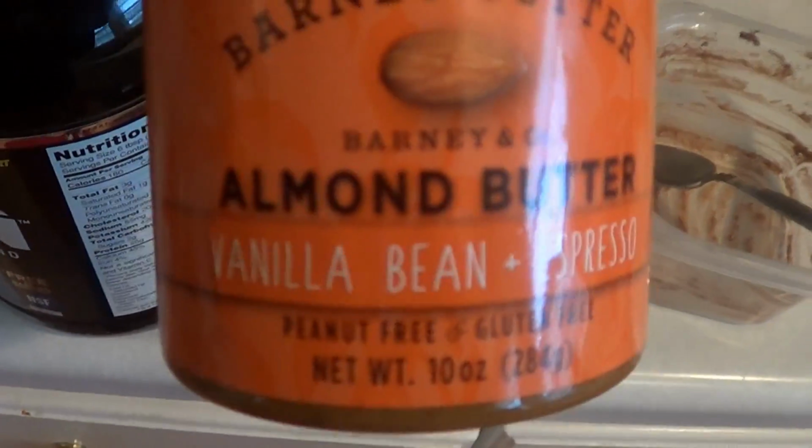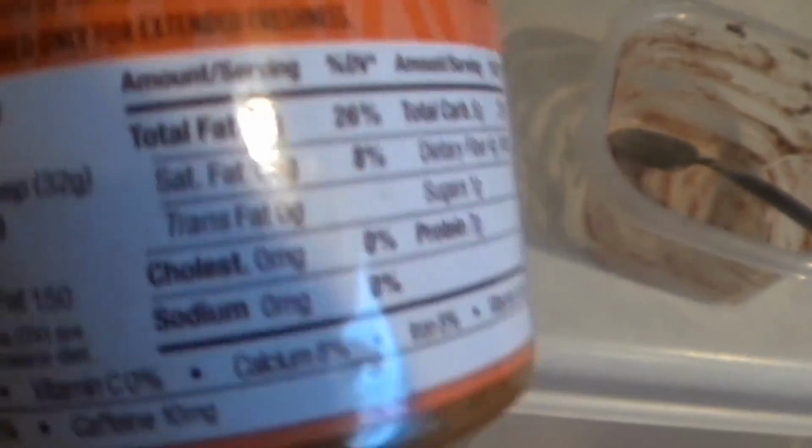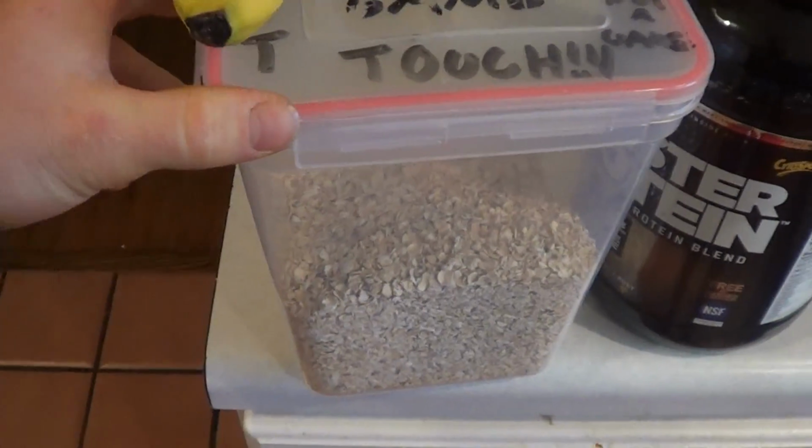Okay, Barney Butter almond butter, vanilla bean espresso, and of course macros pretty much the same as any other nut butter. 4 grams of fiber in that one though. 1 banana and 1 cup of oatmeal, and that is my pre-workout meal. Post-workout meal, snack, or whatever you want to call it, is coming along with the rest of my meals for the rest of the day. Stay tuned, check it out.